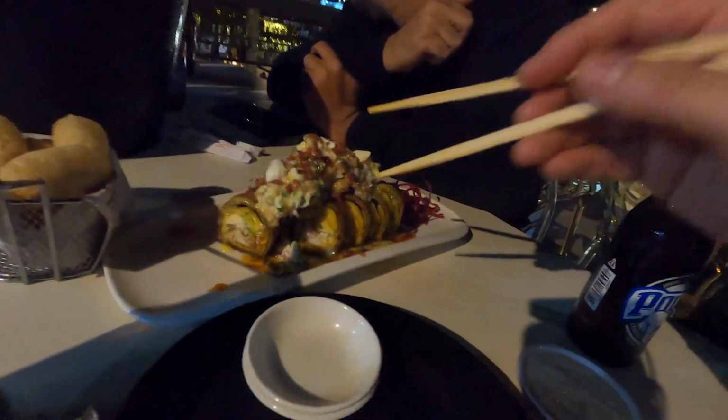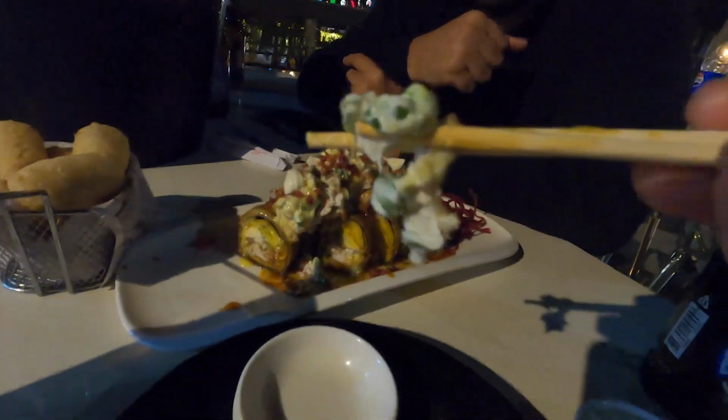Really good. I like the sweetness of the fried plantain and then the mixture of the flavor of the salty robalo fish and the avocado. It's something different, something definitely to try. And we believe what's on top is sort of like a cheese. Yeah, it is cheese with other salads on top.